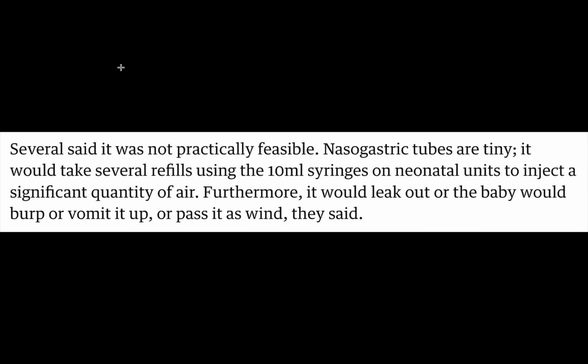So this is why when The Guardian interviewed 8 neonatologists, they all said that it was not practically feasible for exactly the same reason again. Nasogastric tubes are tiny. It would take several refills using the 10 milliliter syringes that are on neonatal units to inject a significant quantity of air. Furthermore, it would leak out, or the baby would burp or vomit it up or pass it as wind. So this is why we're seeing so many neonatal experts coming forward, all saying there's just no way.